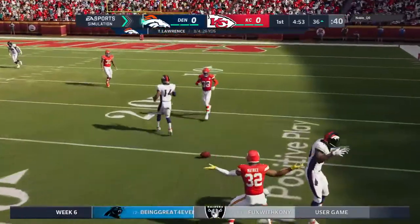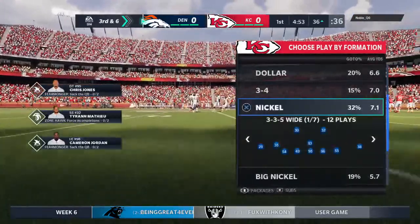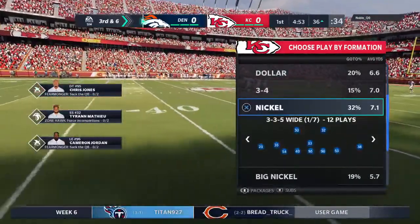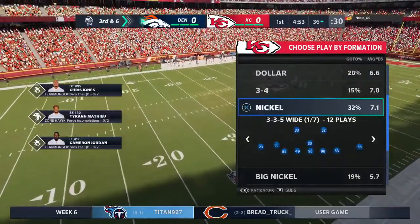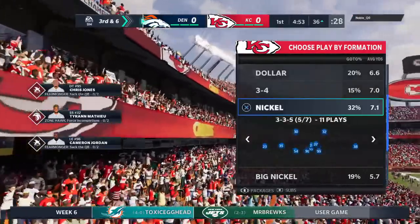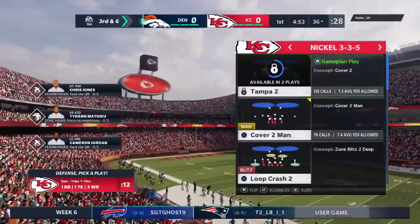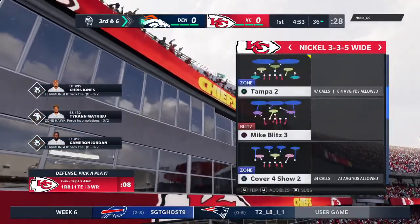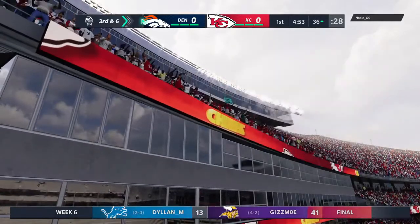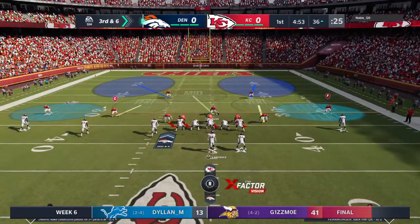And nearly an interception here on their opening drive. But instead, 3rd down. A lot of times it's that first read that you have. Maybe you get it in pre-snap, and he locked in on his target, but he was covered quite well, and that one's incomplete. They'll need to get it to the 30 for a first. This is 3rd down.